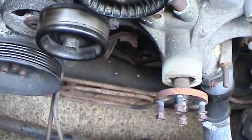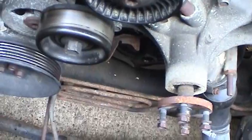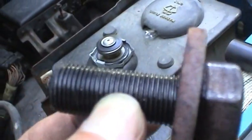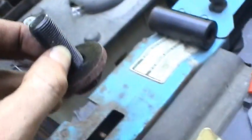Okay, the vibration damper came right on off. Took a little bit more force than usual. That thing's been on there for 20 years, and you can see why. This is a serious bolt. That's not coming out of there very easily. That's why you need the impact wrench or the help of the starter motor.